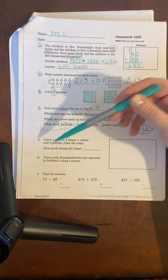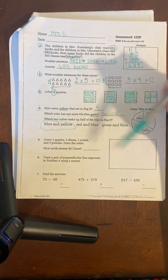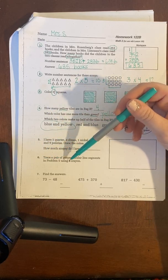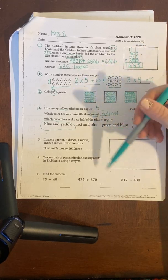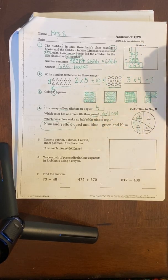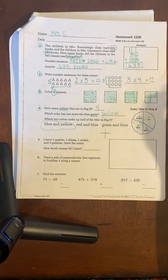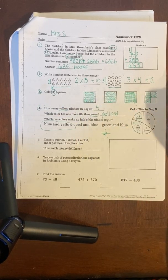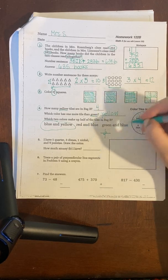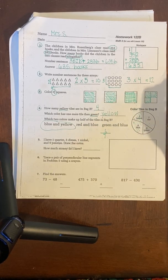Now number 6 says, trace a pair of perpendicular line segments in problem 5 using a crayon. So that means using this box here, where are your perpendicular line segments? And it says a pair, meaning how many is in a pair? 2. Now remember, a perpendicular line segment is where lines meet up at a perfect right angle. They're not like parallel lines where they don't meet. They do meet, and they meet at a perfect right angle, also known as 90 degrees.